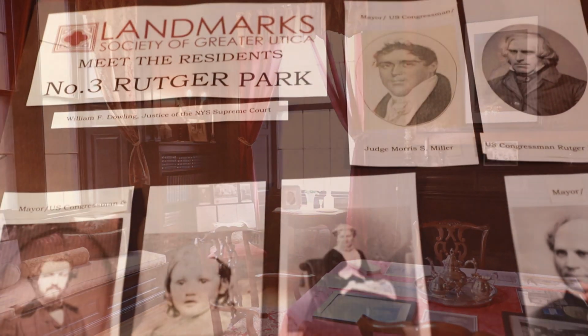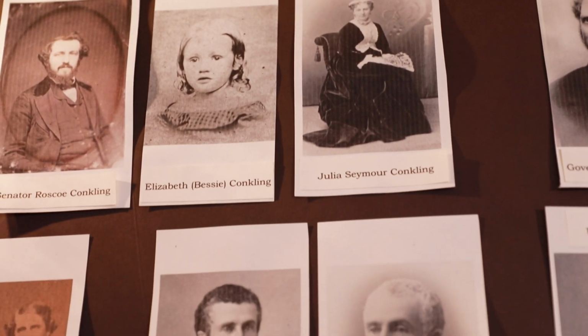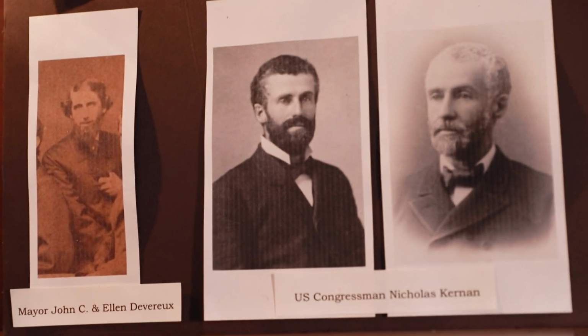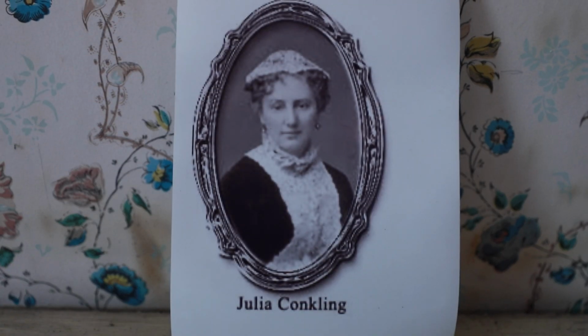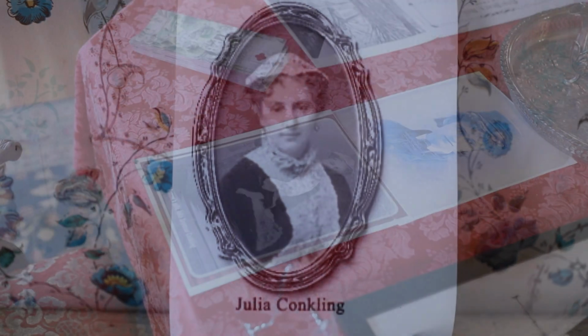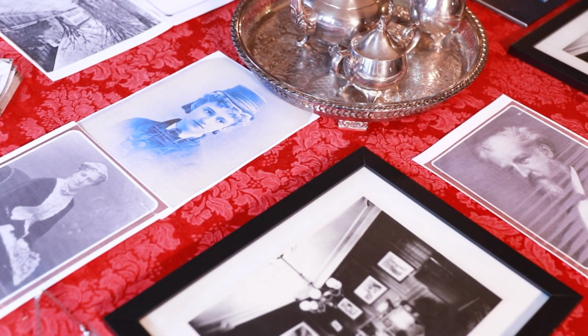You've got a lot of pictures and paintings in there, including some of the occupants of this building. Yes, we have two portraits of Julia Conkling in there, and of course she was Julia Seymour Conkling, Horatio Seymour's sister, who married Roscoe Conkling, and this was really her homestead. I mean, we call it the Roscoe Conkling house, but he didn't spend a lot of time here.